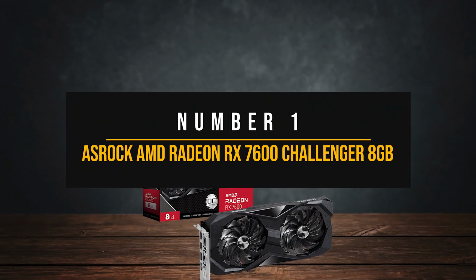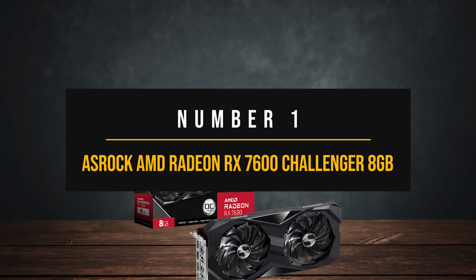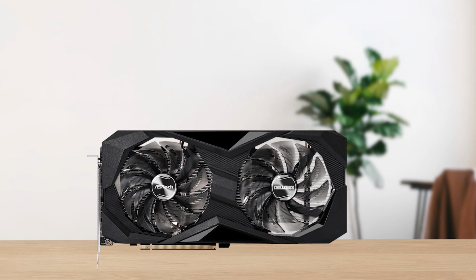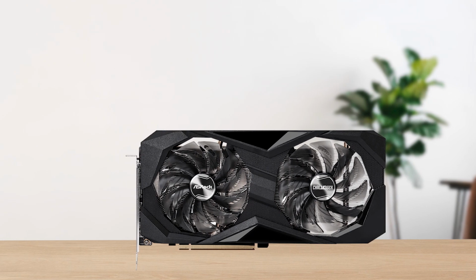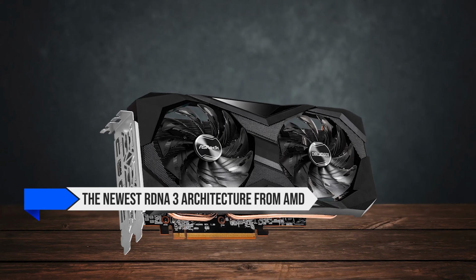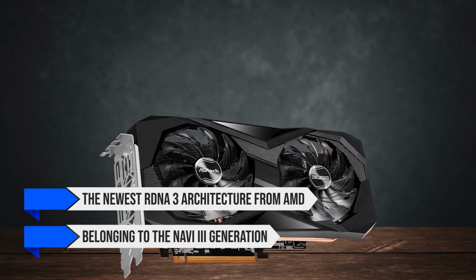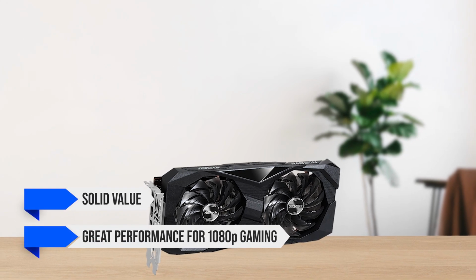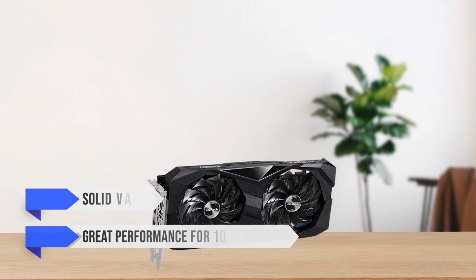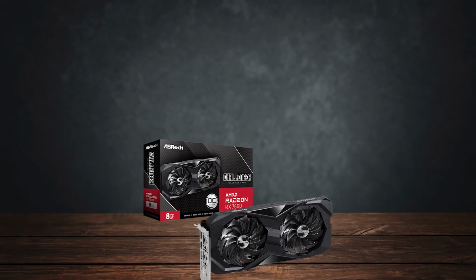Number 1. ASRock AMD Radeon RX 7600 Challenger 8GB. The ASRock AMD Radeon RX 7600 Challenger OC is based on the newest RDNA 3 architecture from AMD, belonging to the Navi 3 generation. This card offers solid value and great performance for 1080p gaming, with significant gains over the previous generation, along with support for AV1 encoding.